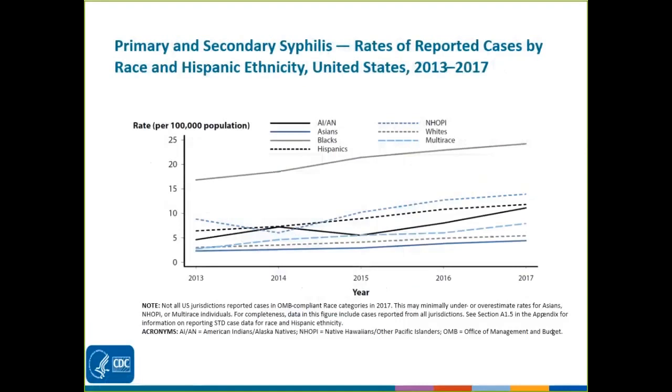And this is showing you the racial disparity of blacks at the top and continuing to rise, although there rises in every racial and ethnic group in syphilis. This is primary and secondary disease.